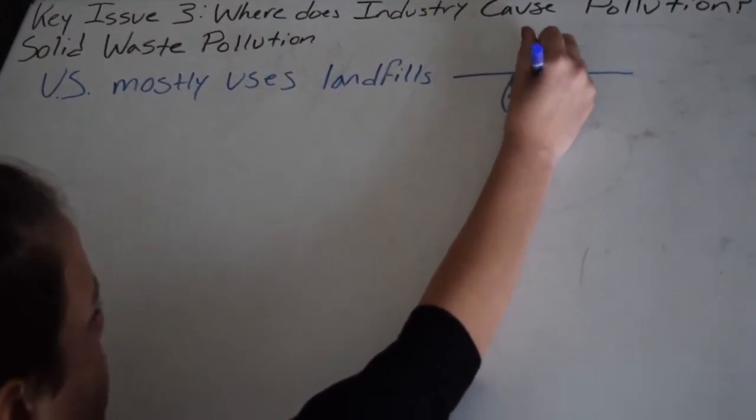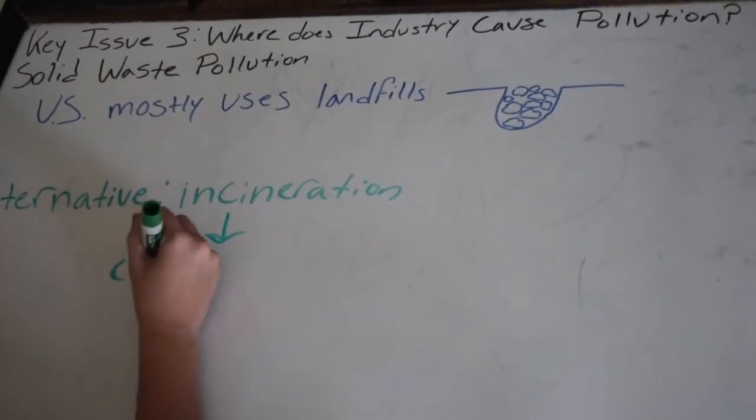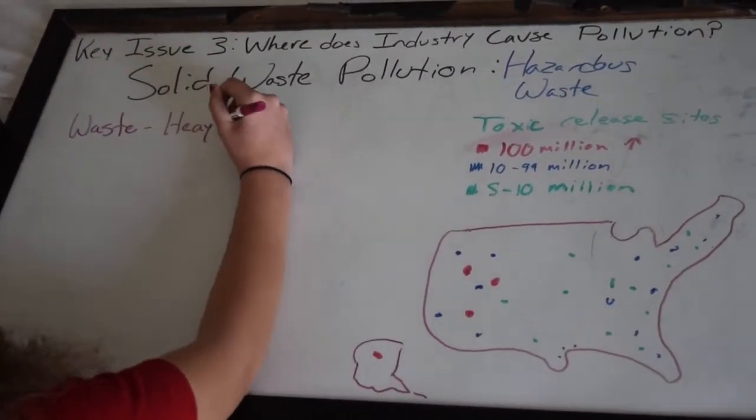Solid waste is mostly disposed in sanitary landfills in the US. More than one half is trucked there. An alternative has been to incinerate the waste to create more space, and it also provides energy.